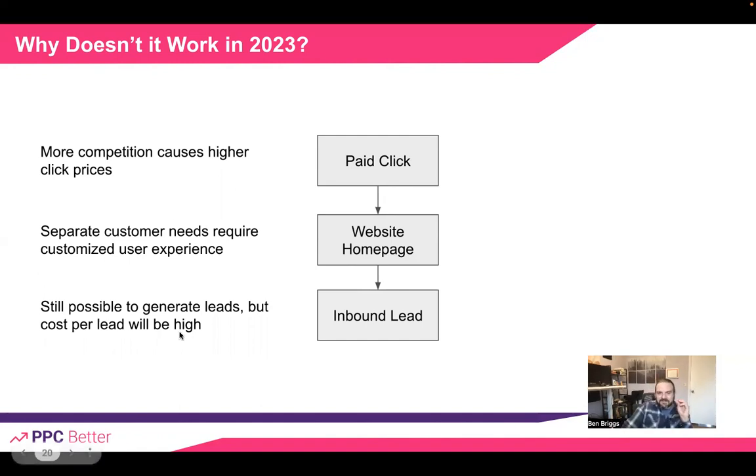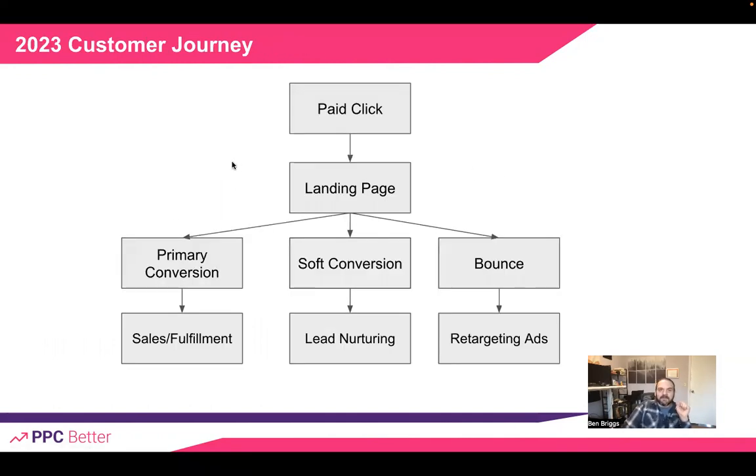It is still possible to generate leads by just sending traffic to your homepage, but your cost per lead is going to be really high. In 2023, what we recommend is a more complex customer journey. You've still got the paid click, which drives the user to a relevant landing page for the query that they did.